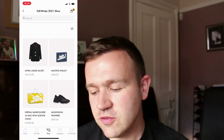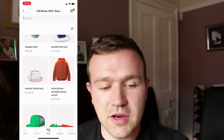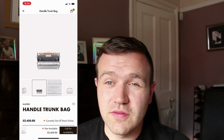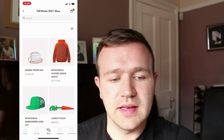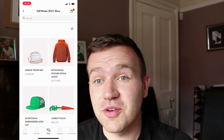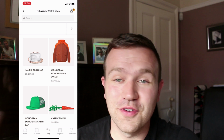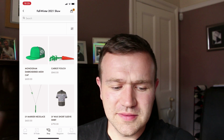So we've got the handled trunk bag, which I really did debate getting over the trunk pouch, and I'll slide through some photographs of it. It does have the grey microfiber just like the trunk pouch I've got, but I kind of just decided to go for the trunk pouch because it looked a little bit different from, I guess, the Pochette Voyage that it's based off of. Again, we've got the carrot pouch, again a quirky piece for collectors. I did like it, but I wouldn't pay the money for it. £845 for a carrot.